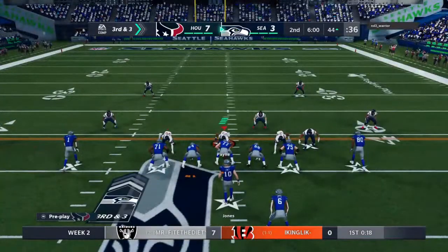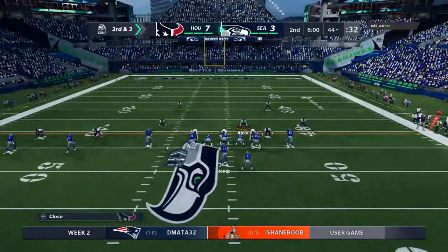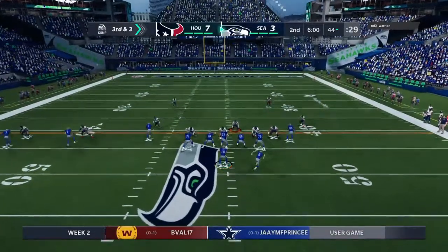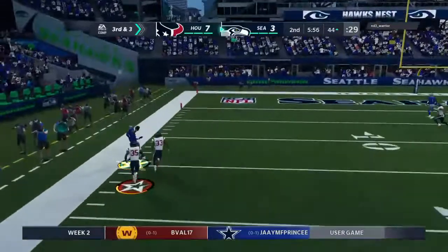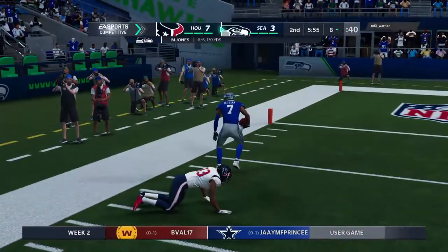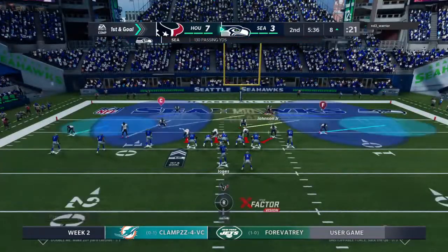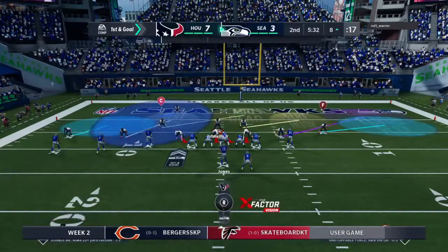A good chance this is 4-down territory if they're unable to convert. But right now looking at a 3rd and 3. From the shotgun, he'll look to throw. And he finds McLaurin. And he's brought down, but not before he reaches the 8-yard line. They're able to convert on 3rd down, and that sets up a 1st and goal. 1st and goal at the 8-yard line.